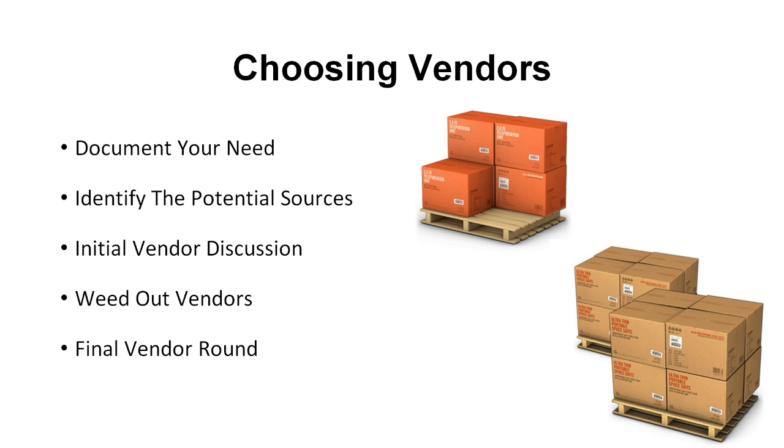Final vendor round. This is the final chance for each of the finalists to make their offer stick and to win your client. Have a final discussion with them separately on price and their offerings. Now is the time you may want to get even more specific about your commission. You're looking for ways to pick the best vendor both in terms of price and service. I'm sure that you would want a win-win-win situation for both of your clients.